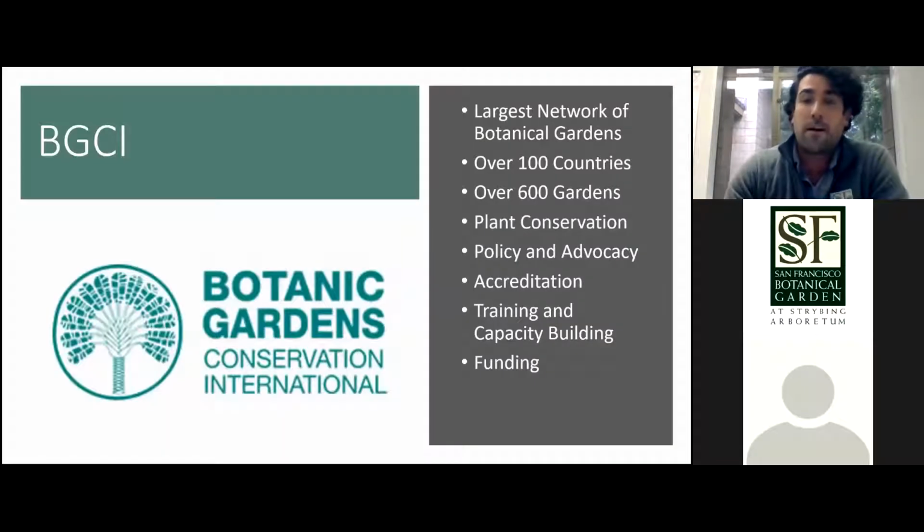One of the fantastic groups that we work with is Botanic Gardens Conservation International, also known as BGCI. This is the largest network of botanical gardens in the world, with over 600 member gardens and other botanical related institutions. This group has played a massive role in helping connect botanical gardens, and it's a really great way for developing gardens to connect with established gardens and share resources. They help with a whole range of activities, from plant conservation, capacity building, trainings, and accreditation, and they even assist with funding, which is really great for gardens who are trying to get on their feet and start pursuing some great programs.